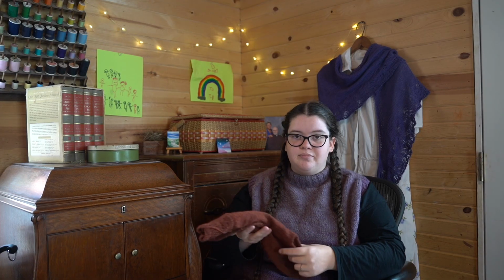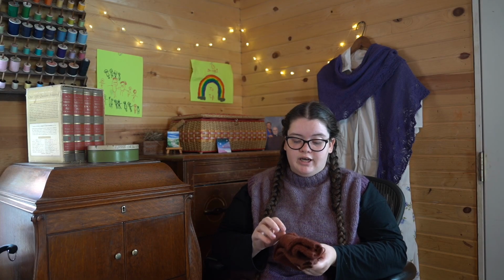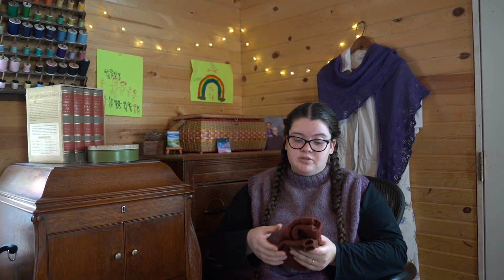My mom had some pants made out of this for my brother Azariah when he was little, and they were really nice, but unfortunately they shrunk because this yarn is a bit more rustic and it felts really easily. So if I had known that, I probably wouldn't have bought the yarn. But I do really like it.